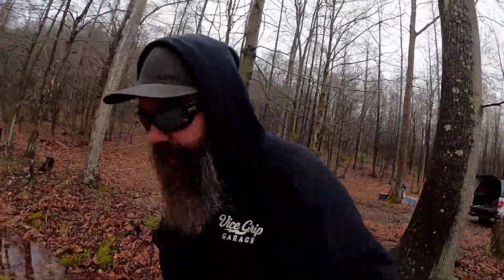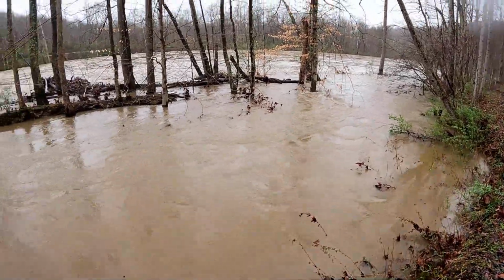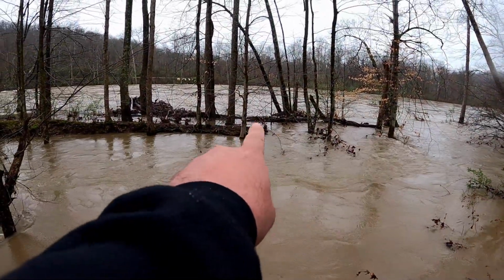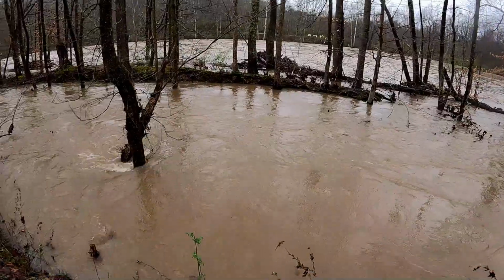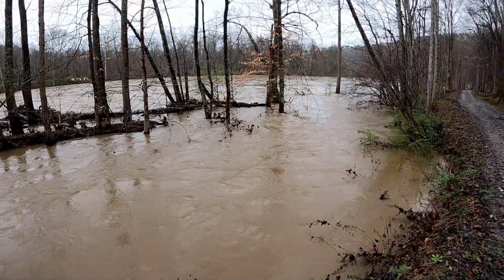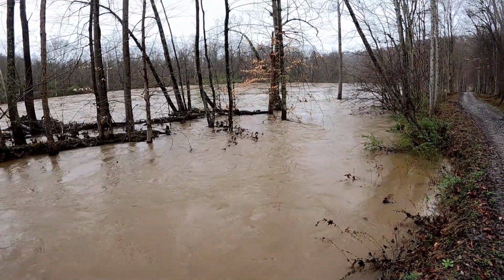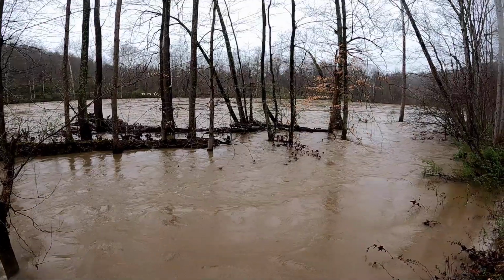Gonna head over and give a little update on the river here. I really cannot tell that it's gone down any. Usually you can see a line on the trees and rocks and stuff. If you look at that tree right there, it could just be splashed up, I'm not sure. If it's gone down, it's not gone down much, that is for sure. I do not know how much it's rained through the night. It is kind of drizzling at the moment.